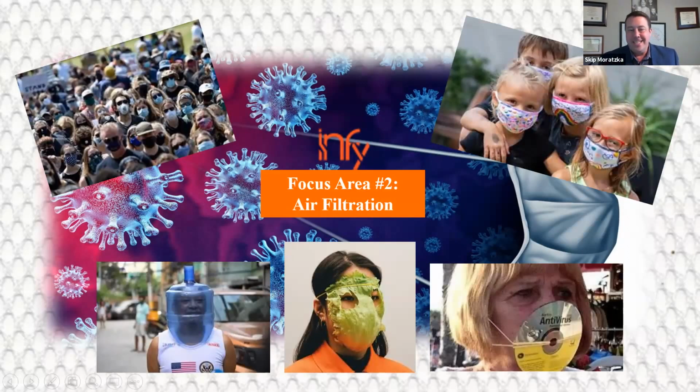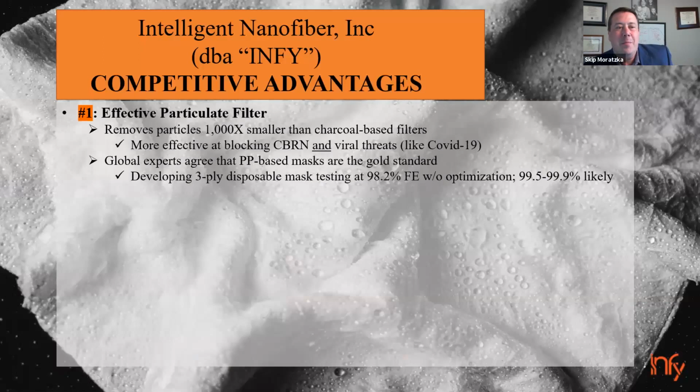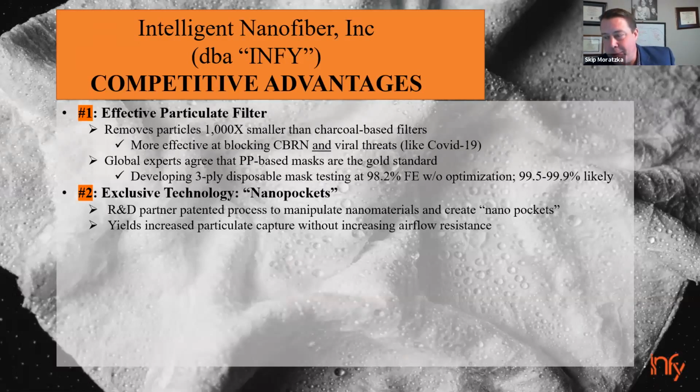Next slide, please. We make a very effective filtration membrane, and clearly the time is right for jumping into this market. It's a great particulate filter. It removes particles about 1,000 times smaller than charcoal-based filters, which is really the gold standard from when I was in the Air Force. Remember those charcoal-filled suits? Those are the canisters that block out a lot of CBRN threats.